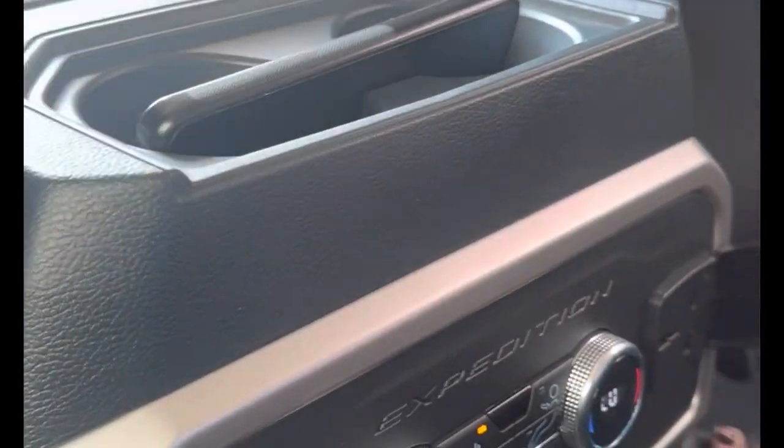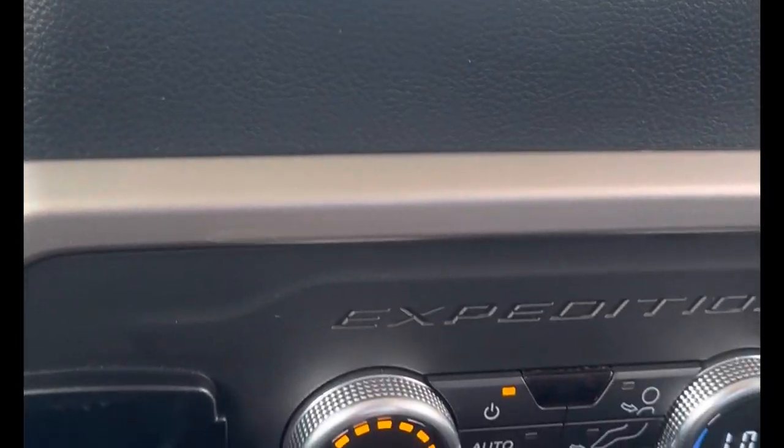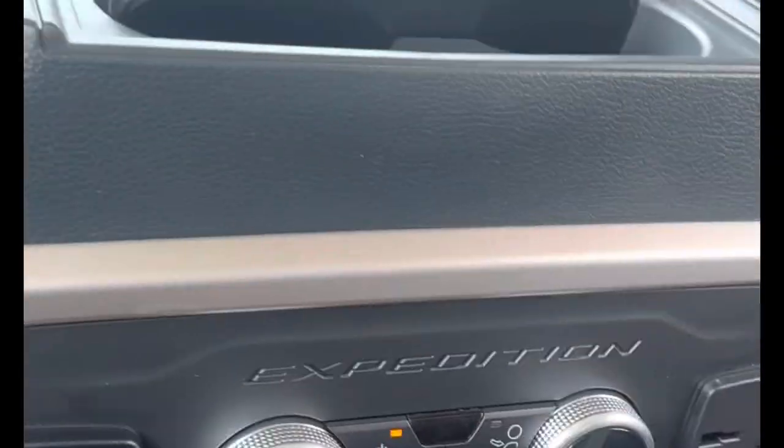The higher version, Platinum, has stealth performance, leather seats, and a sunroof. Price range something like 250 to 350.